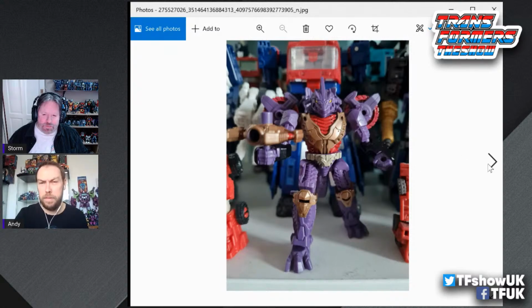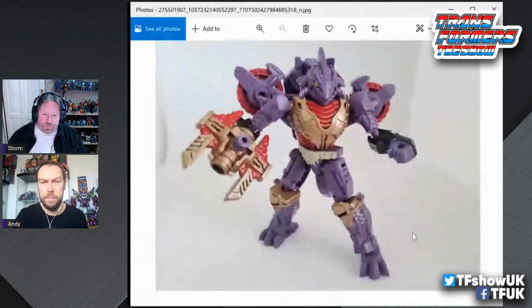He is very poseable because he does have the ankle tilt, so you can get him into a number of poses. He also has waist swivel, which is part of the transformation. The wheels on the back don't lock into position, but they normally hold the position pretty well unless you knock them. They're obviously from the alt mode, which again is a little homage to the robot mode of the original, isn't it? Because that had the wheels up behind his shoulders.